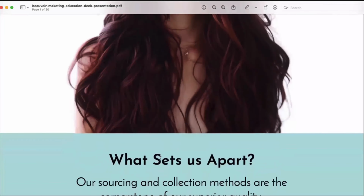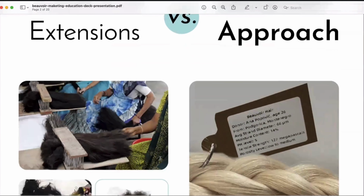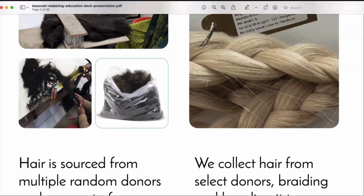We're Beauvoir, and what sets us apart is mainly the way that we source and collect hair. That's what formerly set us apart. Now there's a few other things that set us apart, but we'll start with this. Traditional extensions, it's a very third world process. Pretty much 99% of the hair on the American market is what we call floor hair. That's hair that's collected from the floor of a salon or even an individual's bathroom.